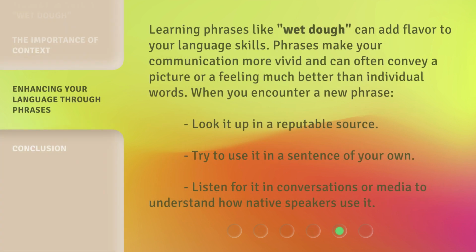Learning phrases like wet dough can add flavor to your language skills. Phrases make your communication more vivid and can often convey a picture or a feeling much better than individual words. When you encounter a new phrase, look it up in a reputable source. Try to use it in a sentence of your own. Listen for it in conversations or media to understand how native speakers use it.